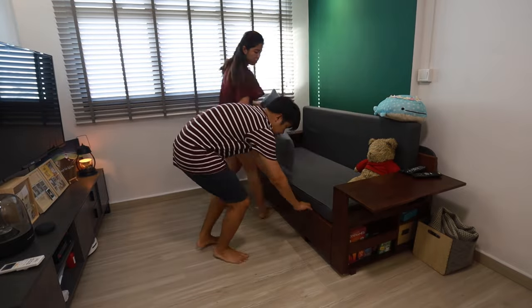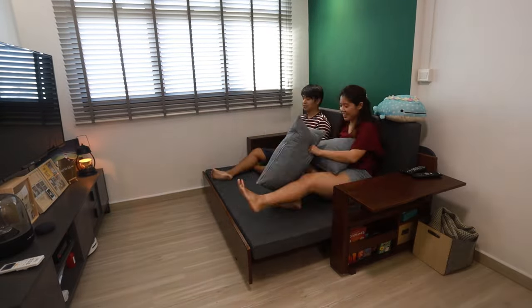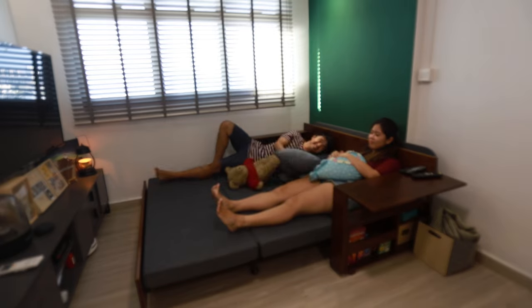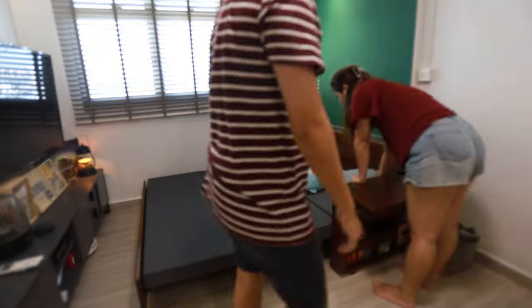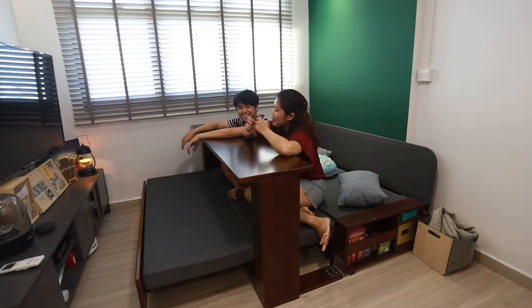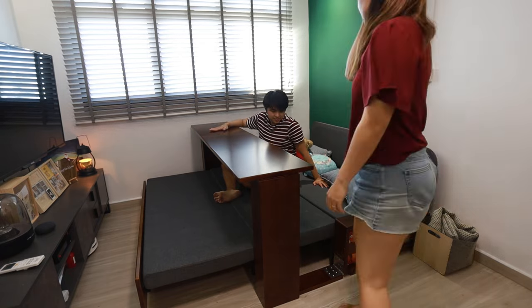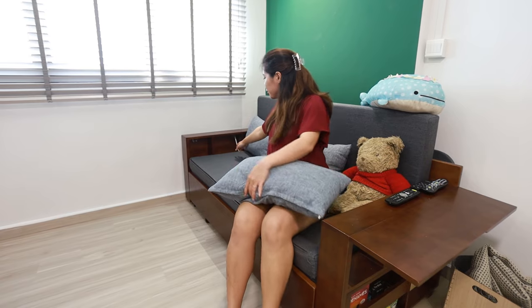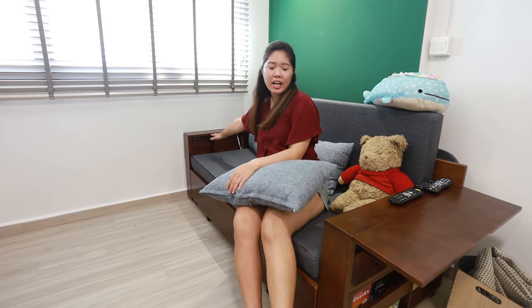The sofa can actually be pulled out to be like a lounge area. It can also be pulled out further to be a sofa bed. The backrest can also be put in front to be a table. And you also have all these functional things like a side rest to put your feet, food, you have all these nooks and crannies to put whatever other items, your midnight snacks, maybe when you're watching shows.